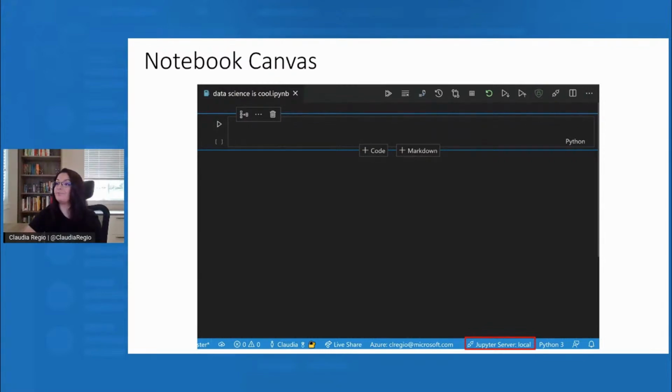Here we have our cell toolbar. And this is completely customizable. Mine is on the left, but by default, you'll see it on the right. You can also hide this toolbar if you're somebody who's very keyboard heavy and you just aren't interested in seeing the icons surface to you. Obviously here we have the ability to add our code and markdown cells.